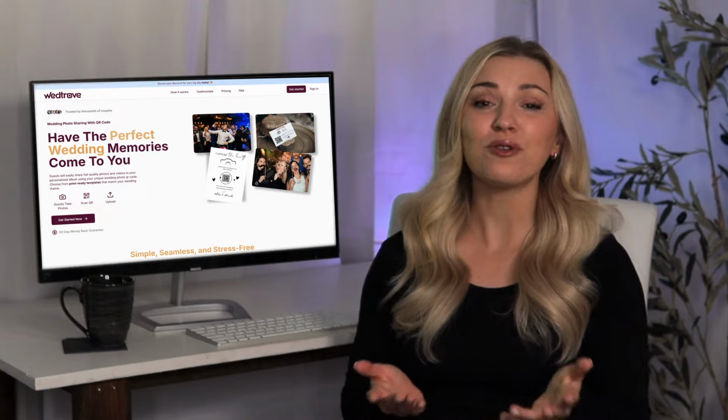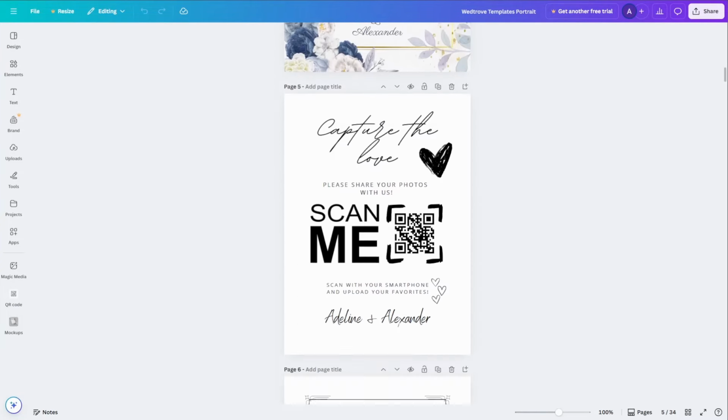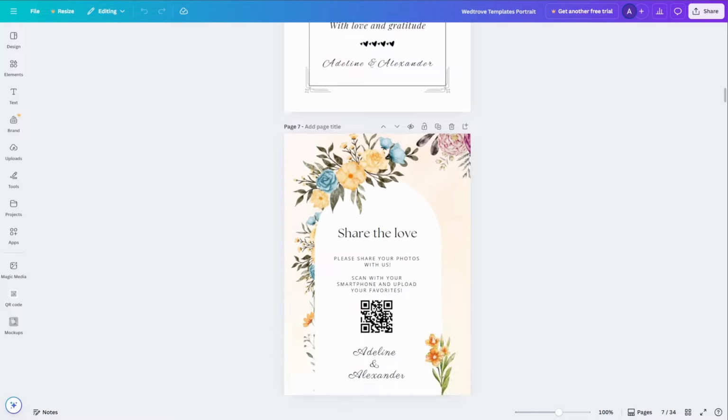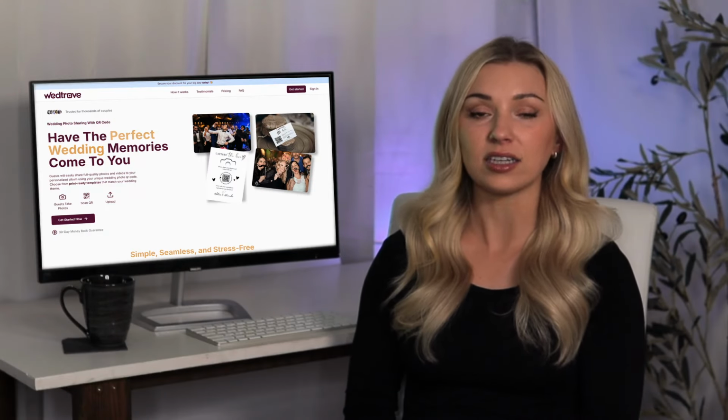Both offer beautiful templates on which you can put a QR code for wedding thank you cards or elegant signs for your venue. They also include a live slideshow feature to show guest photos in real time at your reception, plus full photo and video quality for unlimited guests and uploads.